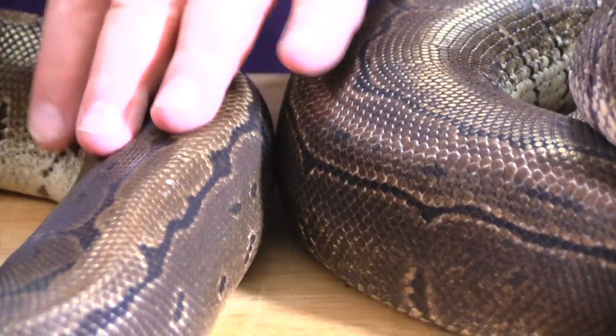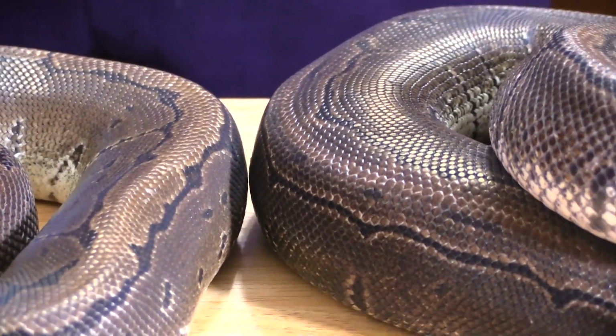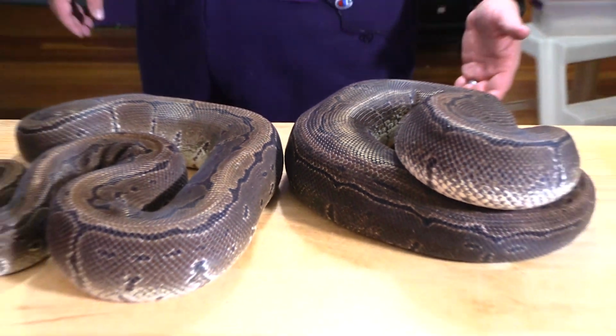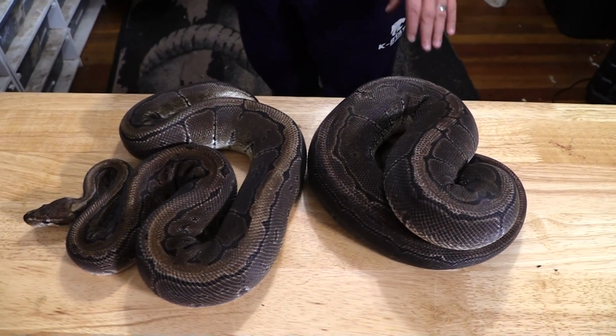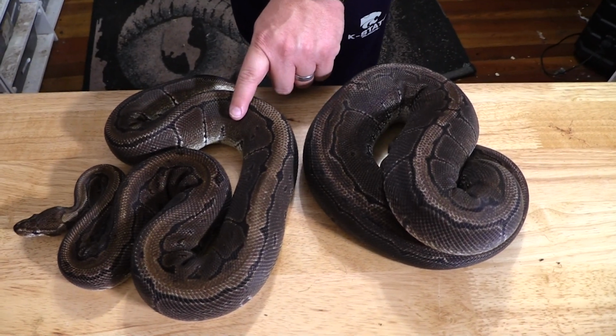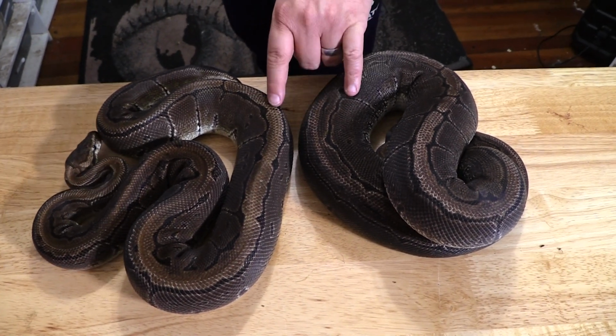But where this has this kind of earth tone brown going through it, this one is just missing. So it's really like, I want to say almost like a dark silver, but that's not really accurate because this is a pretty dark brown. So when you strip the yellow out, you're still left with dark. You're not going to get a light silver on these. This is what one would expect.